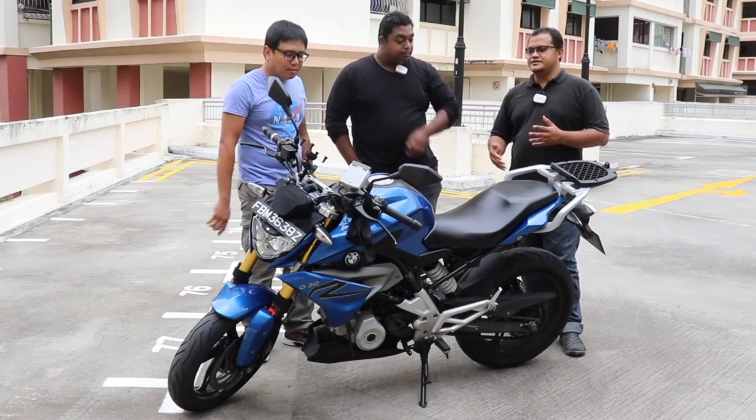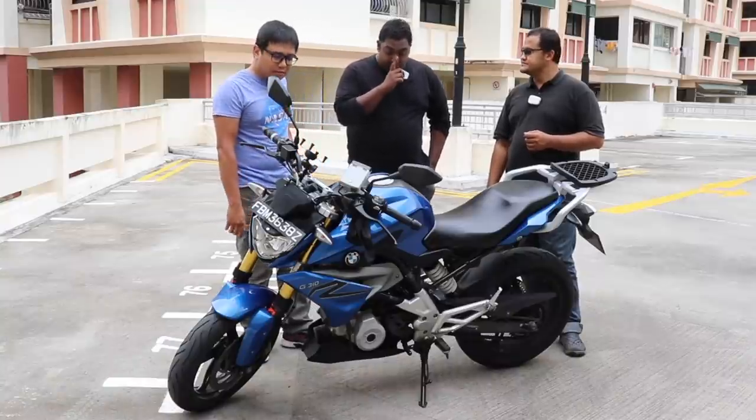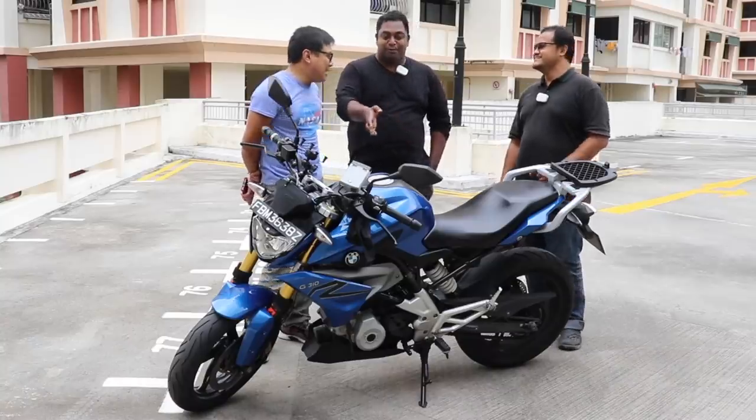Okay. Previously, what other bikes have you ridden? Okay, I've ridden quite a number of bikes. My first bike is an R15 V3. I traded that for this. That bike was called Blue Venom. So this is Blue Venom 2.0.